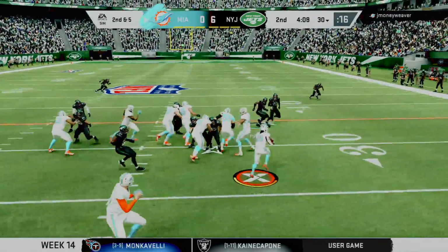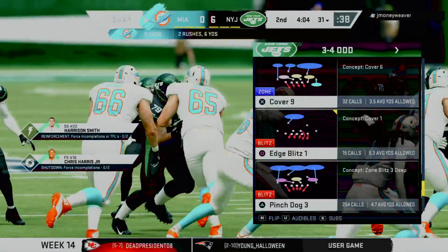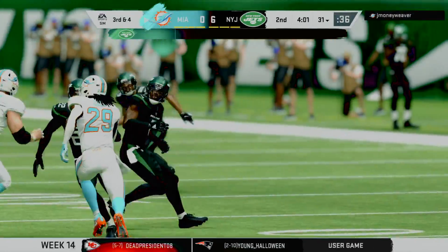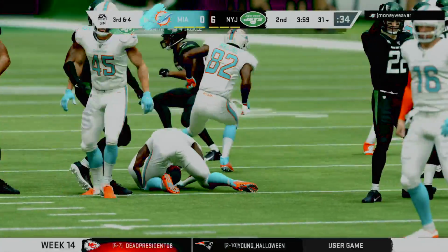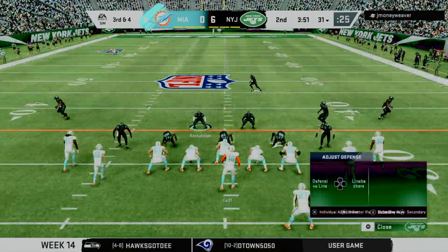On 2nd down, it's Cook. That was a particularly nice play because not only was it his job to force the play inside, he was actually able to fold inside himself and make the tackle ultimately.